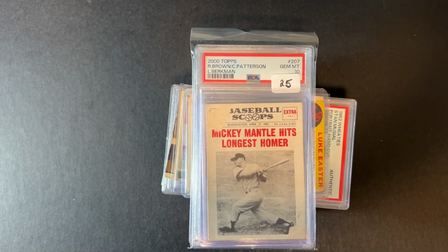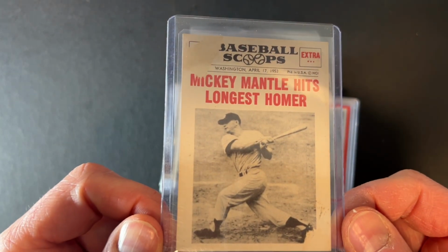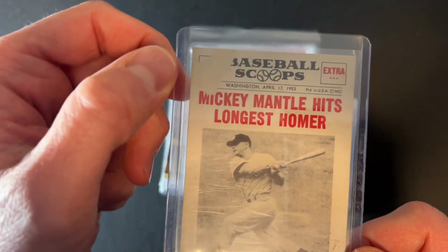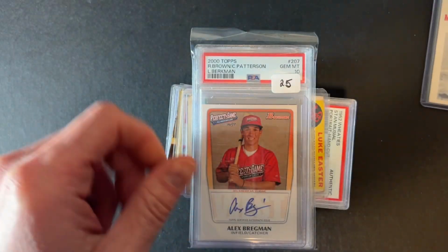I'm going to show some of the cards I sold in my eBay store yesterday, and then I'm going to talk about Allie Reynolds and Mickey Lolich and some other great pitchers who are in the Hall of Fame. First up, this 1961 Baseball Scoops Mickey Mantle. It's got paper loss on the top and bottom corners, but still a cool card.